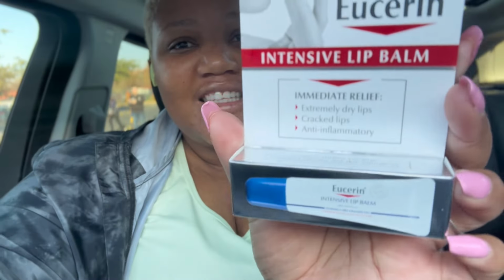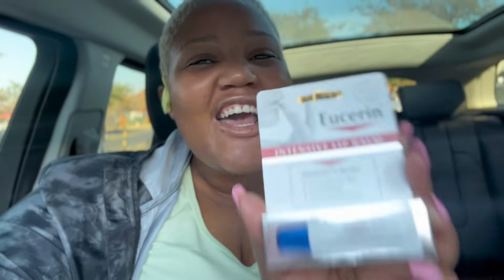And then I also got this lip balm. It's my first time trying it. Let's see how it's going to treat me. My lips have been cracking lately, but I am moisturizing, so I don't know what the issue is. So I'm going to try this Eucerin lip balm and see how it treats me. So yeah, let's go to the salon to try our luck, and then I'll go home and sleep.